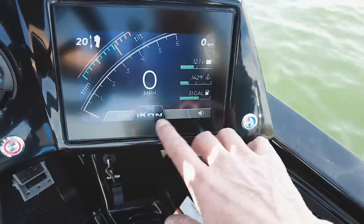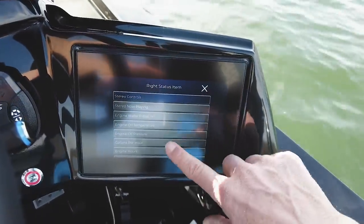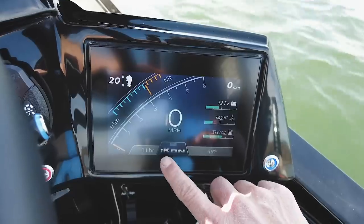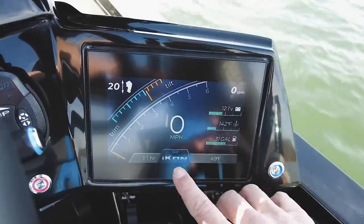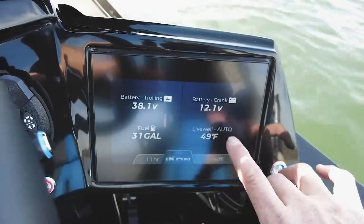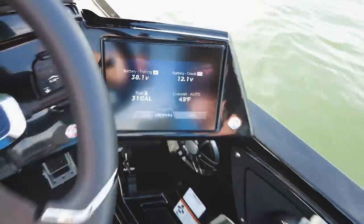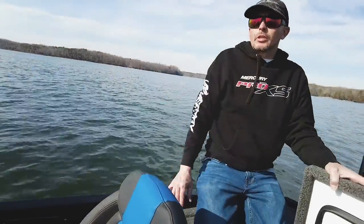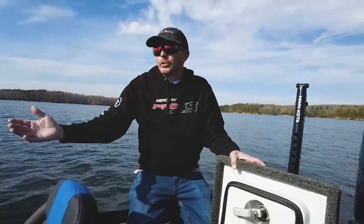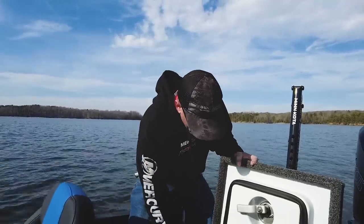You can also go back within the engine page and customize it to either side. If I want live well temp, I can put it here. Even in our fish mode page, it tells you live well temp, trolling battery, cranking battery, your fuel. There's all kinds of little customizing, but it's not overboard, so somebody should be able to operate it. Keeping it simple.